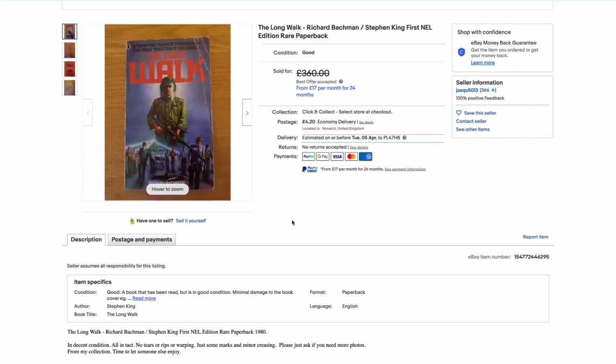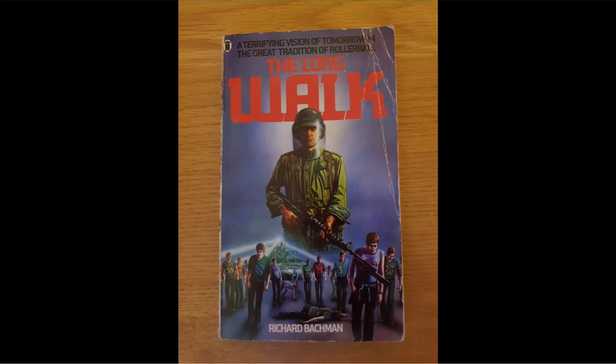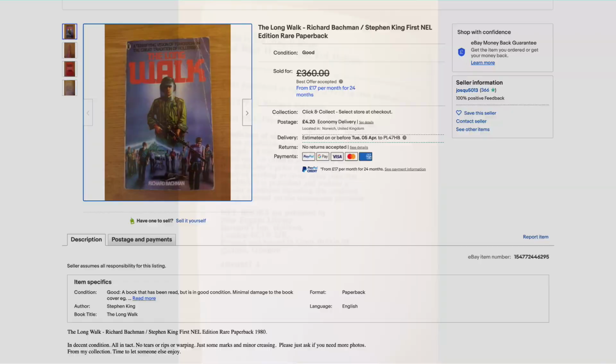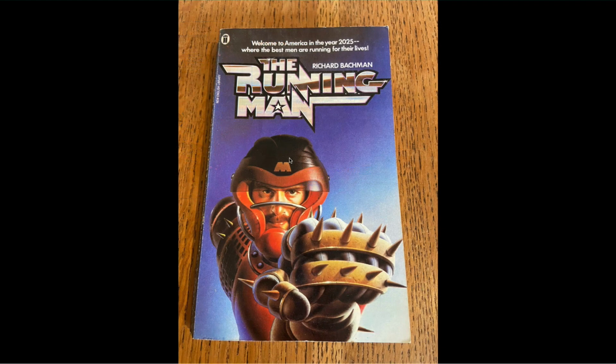Now we've got a little run of Richard Bachman or Stephen King. These are New English Libraries, so I have been keeping a little track on the New English Library sales because that's one hell of a collectible publisher, particularly in nice condition. So this is one of the Bachman books from 1979. That was £340. You got Running Man here, the original of that one.